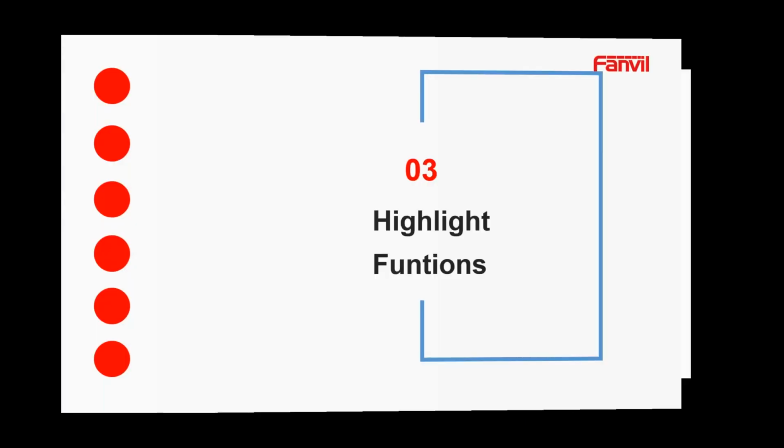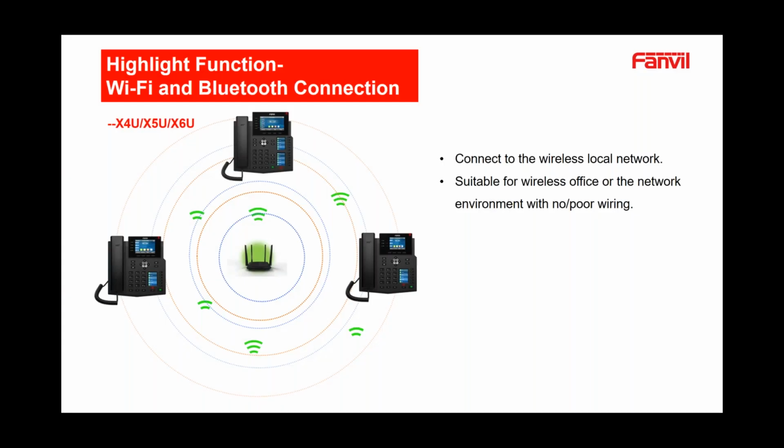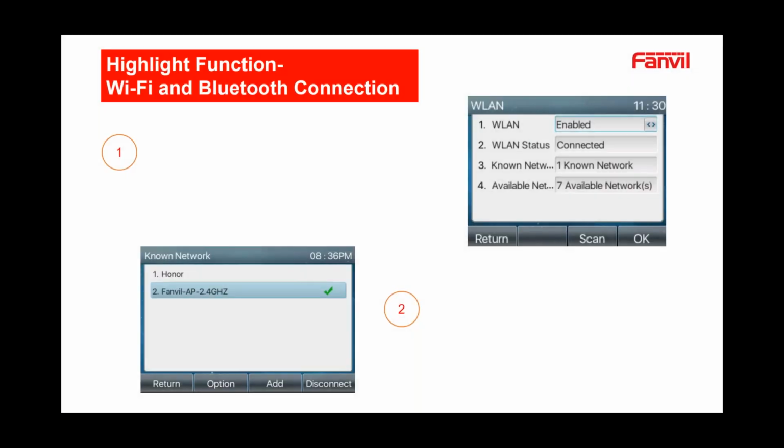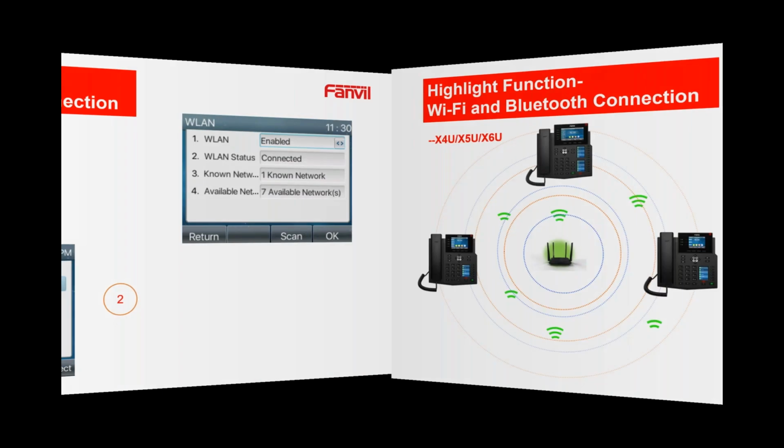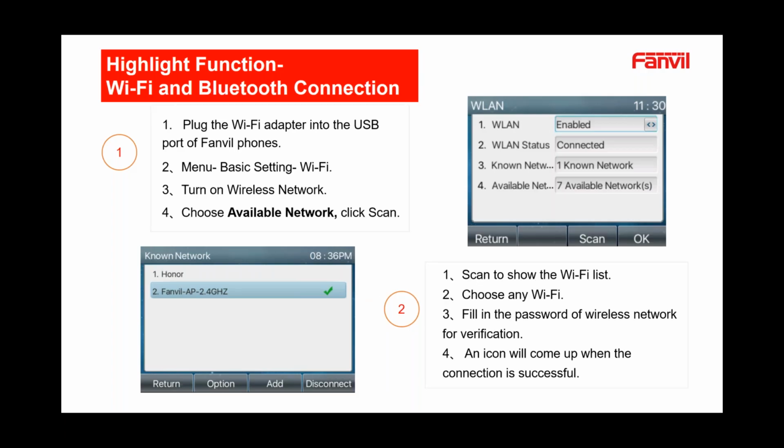Now, some of the highlight functions I want to talk about are the Wi-Fi connection, Bluetooth capability, the video preview, and so on. These are some of the things Fanvil will differentiate itself with against the competition. Wi-Fi connectivity is pretty simple. Most people have this capability through the USB interface. We sell the USB connectivity ourselves, and you can plug it into the back of the phone, which gives you full connectivity. Depending on the model, we also show the ability to connect to Bluetooth.